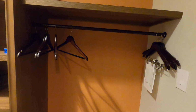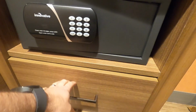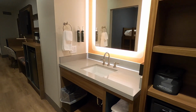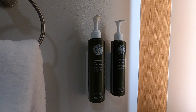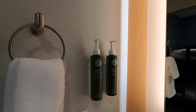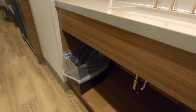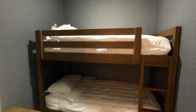To the right is going to be some hangers and luggage rack and some storage space up here. Looks like we're going to have a handheld steamer, a safe. We have some drawers here available for some storage. Then the sink is actually going to be out here in the hallway with some hand and body wash and some body lotion there. Peppermint sage. But that's going to be amazing. Some towels, trash can. To the left, we have bunk beds.